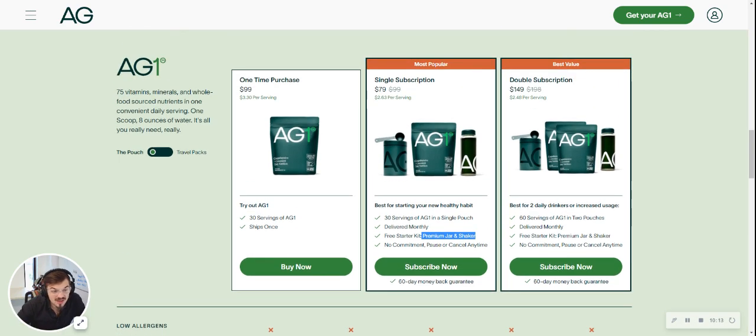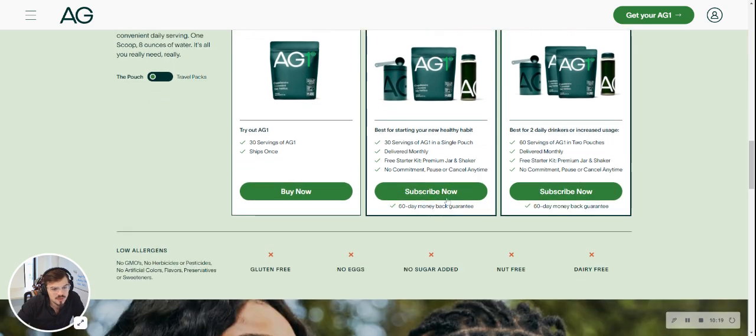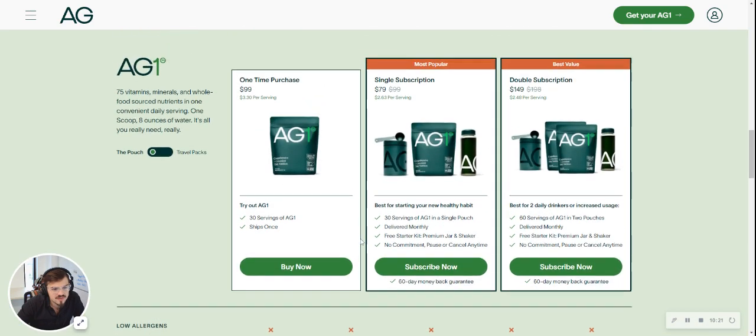I like that a lot. I like that companies provide that as a starter pack. It's an incentive. I would be curious to know if there's any additional digital aspects to their membership: community forum, downloads, recipes, that sort of stuff.